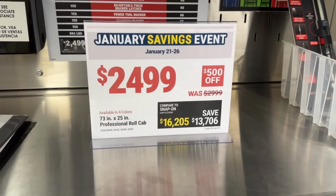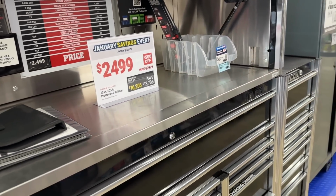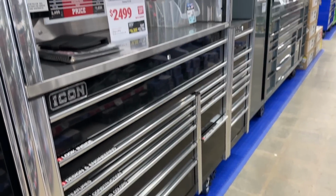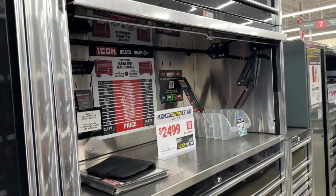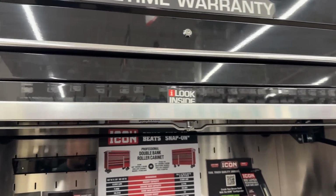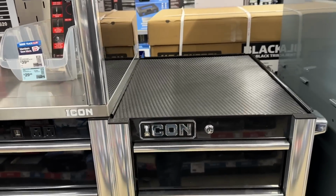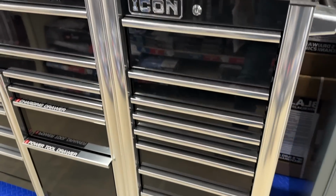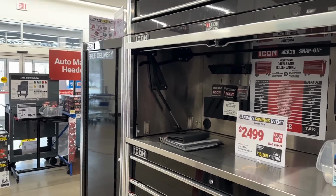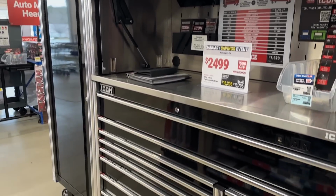Here is another great deal. We see this down $500. So if you need one of these for your shop or for your garage, you can check these out and save a big chunk of money. $2,500 here from Icon. Again, super nice setup here. You can probably put all of your tools, all your setup, and everything that you'll need for a nice size garage, or like I mentioned, shop as well. So whatever you might be interested in, this is a great deal and a great markdown event right here. Again, $500. That's a great deal on that one.